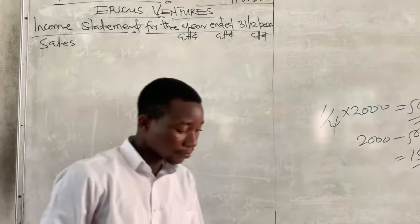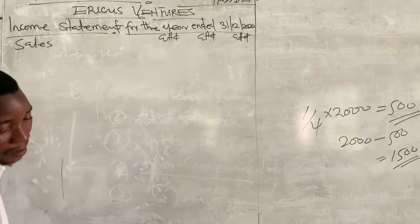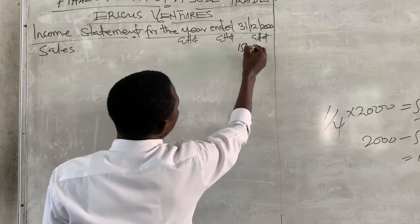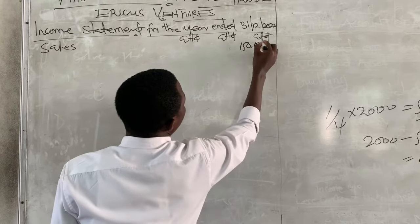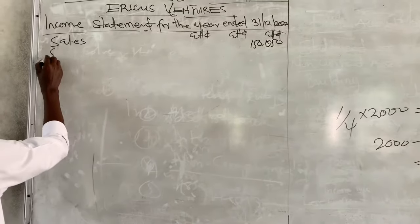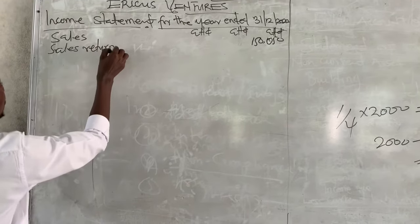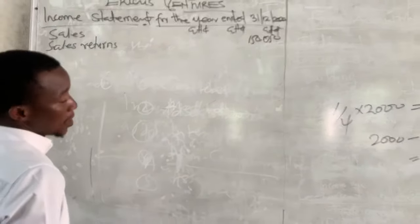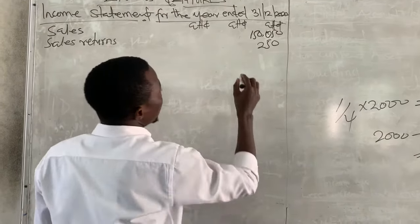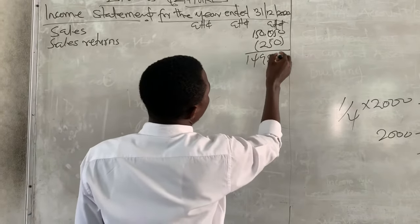Is that okay? So the sales from the trial balance is 150,050. So you have our sales of 150,050. Okay. Then we less our sales returns. When I say sales returns, I'm talking about the return inwards. The return was 250 cedis in the trial balance. So we less, and that will give us 149,800.